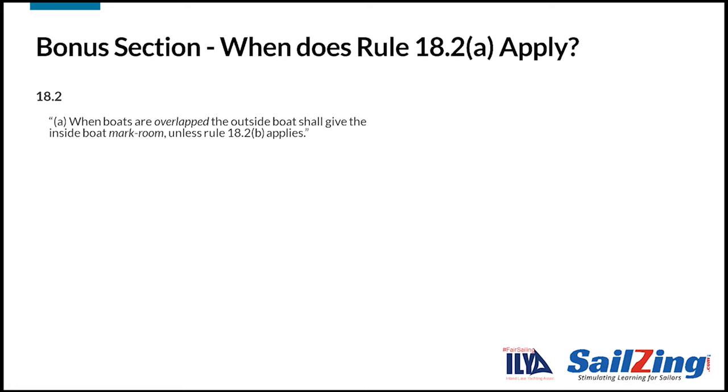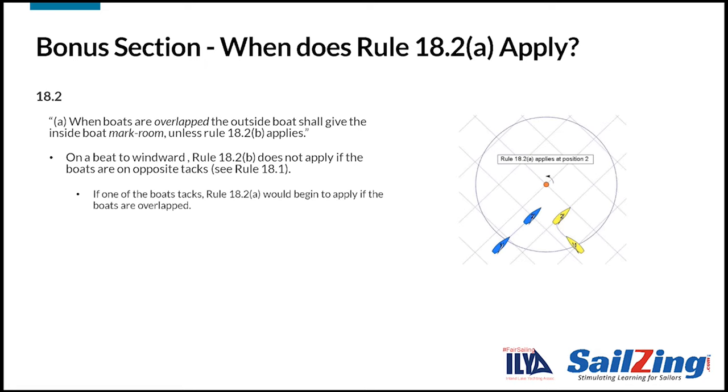We've covered the most common Rule 18.2 scenarios, which are usually related to Rule 18.2B and the three boat length zone. For a slightly more advanced discussion, let's spend a moment on Rule 18.2A. Remember, Rule 18.2A says that when boats are overlapped, the outside boat shall give the inside boat mark room unless Rule 18.2B applies. So when does Rule 18.2A apply?